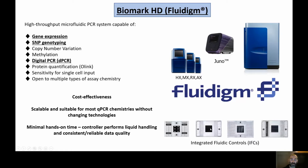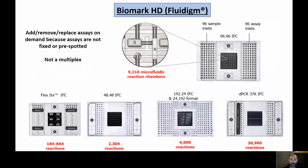These are the integrated fluidic controls, or IFCs, which is where the magic really happens. So here, typically, the samples are loaded on one side, assay reagents on the other side, and then through pressure, the sample and the assay fluids are mixed into small microfluidic chambers of nanoliter volumes, equivalent to a droplet in droplet digital PCR. And they are all partitioned independently, so it's not a multiplex, it's a parallel qPCR reaction.